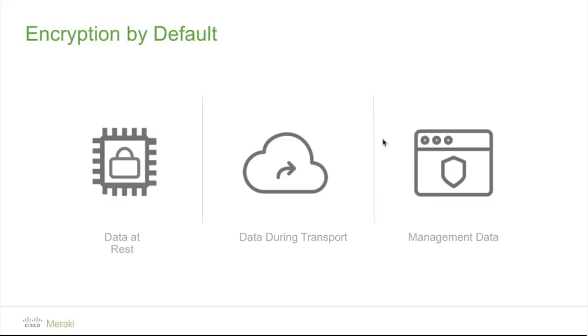Now, the one piece that I want to focus on today, because as I said, I have run through this before, is the data encryption during transport, because we do something really unique here. Now, before I dig into that, we've got on the left-hand side, data at rest. So if you're unfamiliar, all the data on the camera is encrypted using AES-256-bit. The thing is, this is zero config.